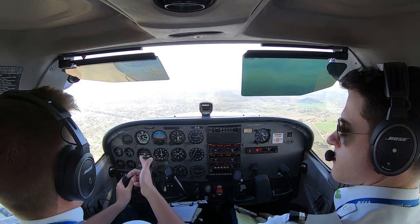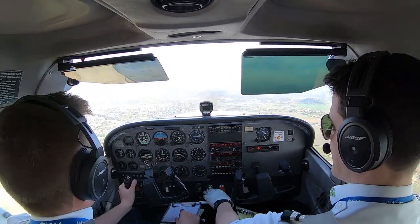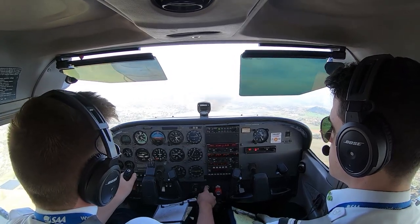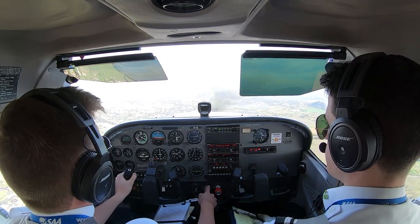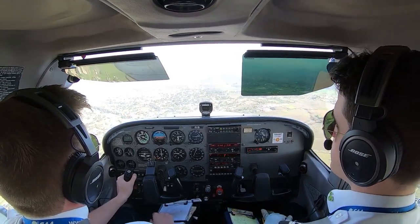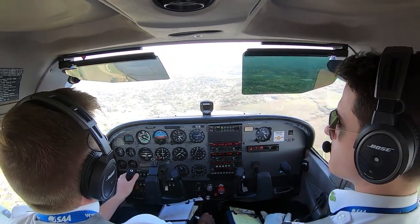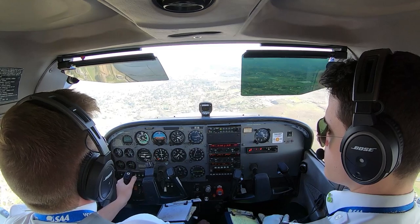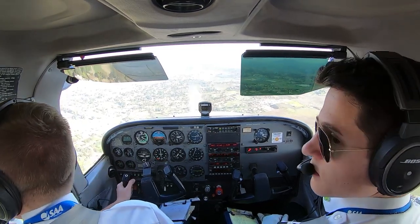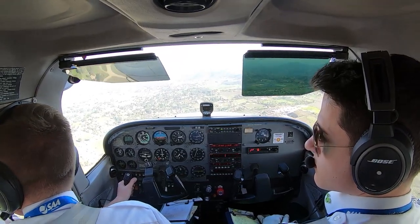So we do speed check, flaps 10. No, it's power first. Reduce the power. Because you've got to get the nose down to get 85 knots. Yeah. Lower the nose. Lower the nose. And trim for 85 to 90 knots. Okay. 85 to 90, so let's see where we have that. About there. We are slowly getting to 45 degrees as well.